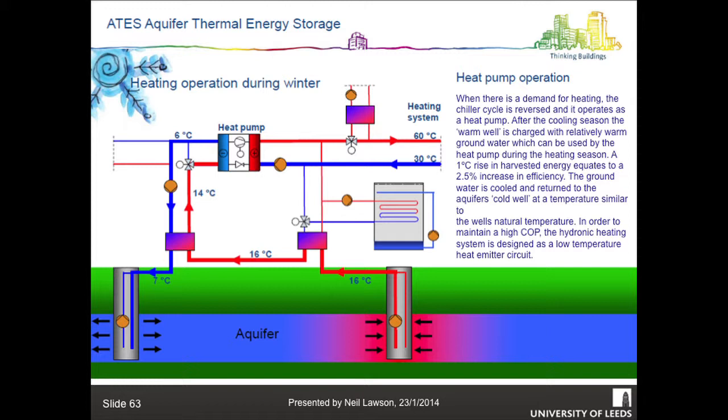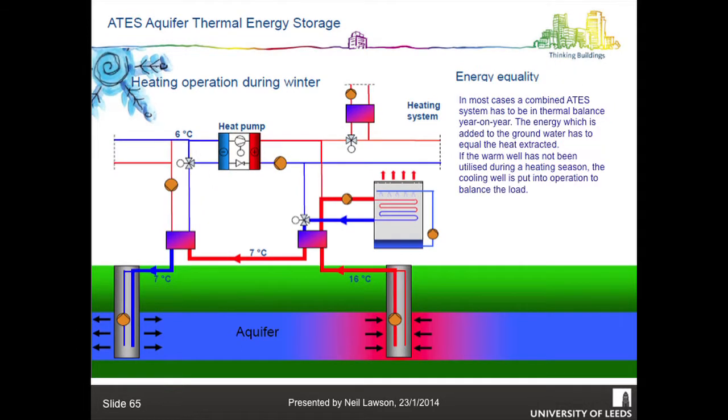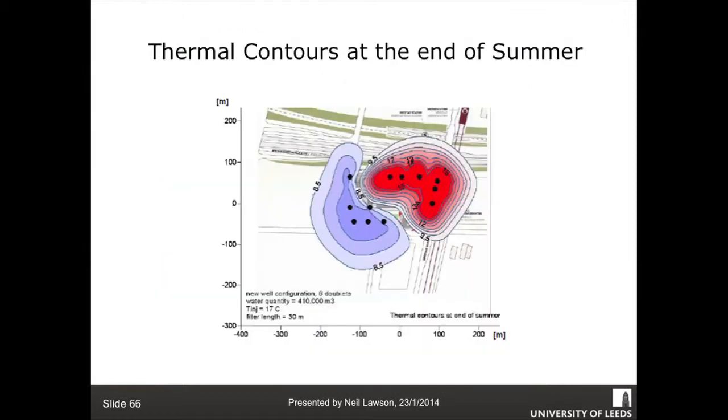So the key here is to find a solution where we can size the system appropriately with sufficient backup. So maybe a conventional boiler to top up the heating and an air coil to get rid of excess heat. But we can use the natural energy within the ground sustainably year on year for doing both heating and cooling within a property or a process.